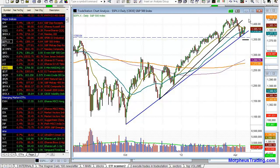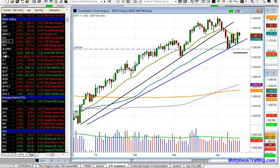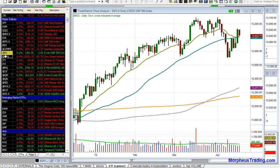If not, we'll know quickly because we won't hold this support level. We'll lose support here at this 1356 mark, and we'll set another lower high and another lower low, and then we'll know that the market is in a bigger correction. It's not just a minor pullback. So I guess the more of the story right now is that we're still in a broad, long-term bull market. Right now we're in a short-term pullback, and what we have to determine now is, is the short-term pullback going to turn into consolidation? Are we going to consolidate and move higher, or is this going to turn into a bigger correction where we set a lower low?